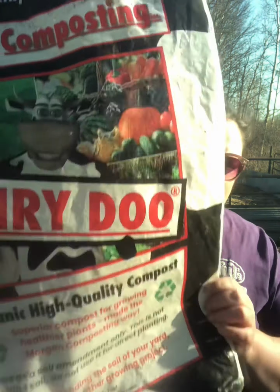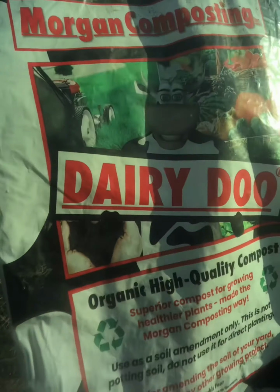For amendments, we used Dairy Dew. There's this place by us called Morgan's Composting, and they sell Dairy Dew. They compost a lot of stuff and they make dirt and soil amendments. So we just got their plain Dairy Dew. They make different kinds for seed starting, flowers, veggies, and trees, it says. And then we also used Dairy Dew worm castings, we used rock dust, and we used azomite.